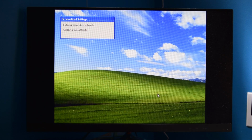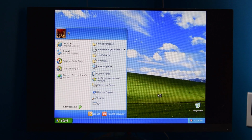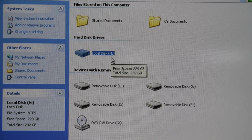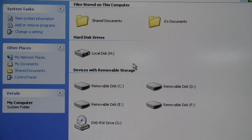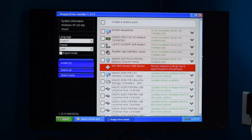Aside from the DVD drive being jammed, it seems to work just fine, which is definitely a score. And it really didn't take that long either. Rather interestingly, it appears to have made the primary drive H, and for some reason the C drive is a removable disk in the card reader, which is interesting. Well, I think you know the drill at this point.